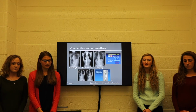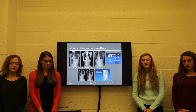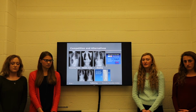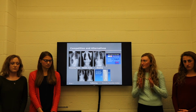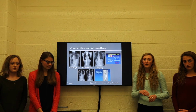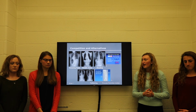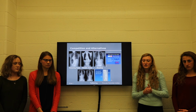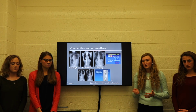There are a few different options that patients currently have for early onset scoliosis. One of the most common ones are growing rods, and these are implanted and they run along the child's spine, and then every 6 months the surgeon has to go in and manually extend them. And there are some risks with this, such as infection, implant movement, nerve injury, inadvertent spinal fusion, and the patient also has to return very frequently.